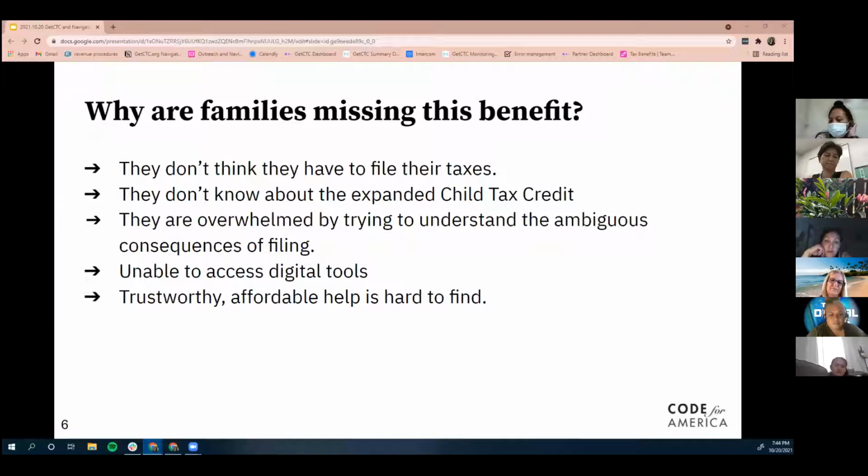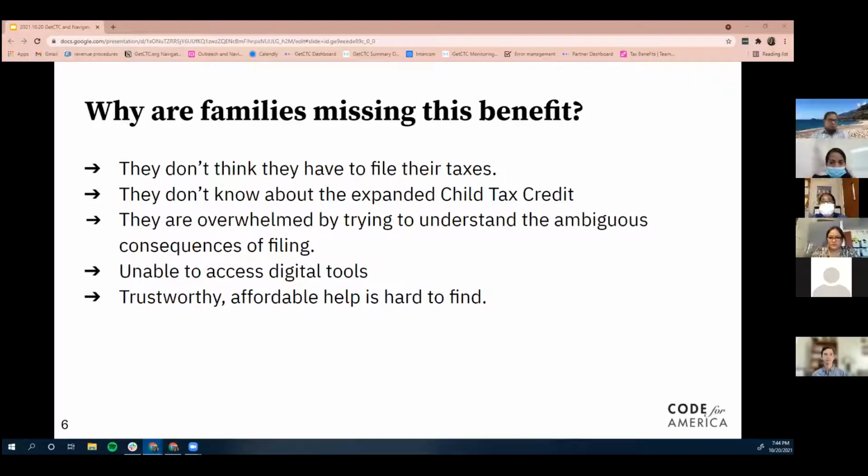We also find that many of the clients we work with are overwhelmed by trying to understand some of these consequences of filing, and they're really nervous about it. And so they don't want to do something incorrectly and claim something that they may then have to pay back. And all of that is also with this additional threat of being unable to access digital tools. We know a lot of the tools that go out there are not accessible by many families, either because they do not have access to the internet, they don't have a computer or a cell phone. And so we know that's a huge barrier for many of the families we serve. And trustworthy, affordable help is hard to find. You know, it might not be where that person needs it at the right time, all of those things. And if all of these other barriers are on top of that, that just results in them not getting this tax credit.